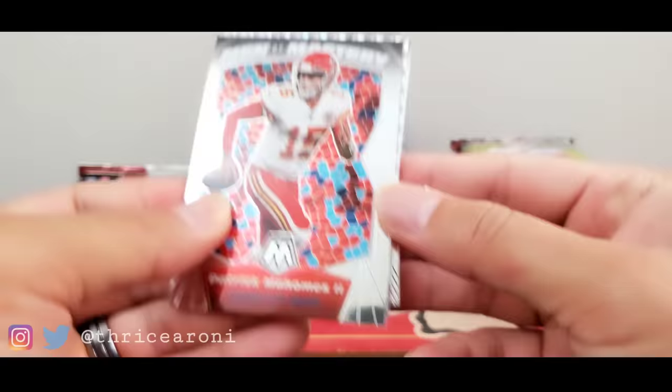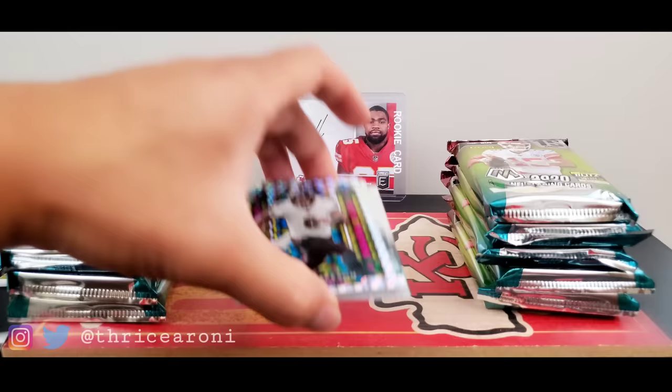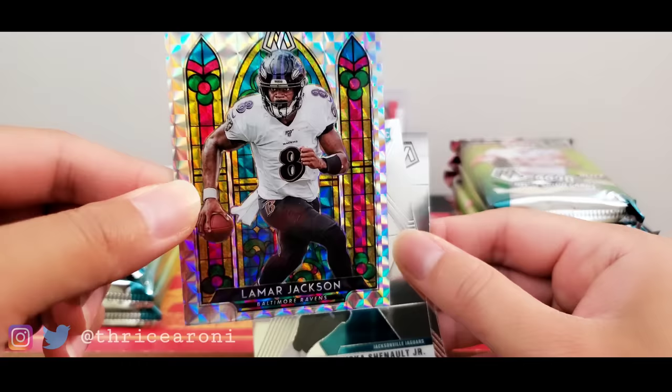Men of Mystery. Patrick Mahomes. Put that to the side. The sleeve up. That is, oh my gosh. And then look at the next card. Stained glass Lamar Jackson. Look at that Lamb Jack. Not numbered, but love those stained glass. Would have been cool if it was Mahomes, but I'll take that.